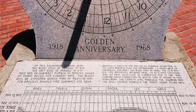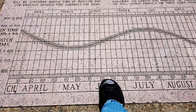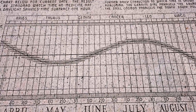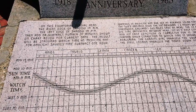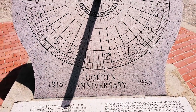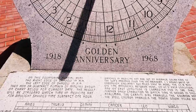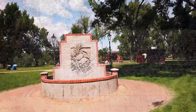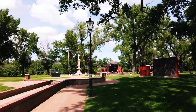Okay, I don't quite know how this works, but from the sun, it shows 1:30. So it's an hour difference. I don't know why. But anyway. So I read the instructions after the fact and figured it out. Duh. All right, let's take a walk through the park here.